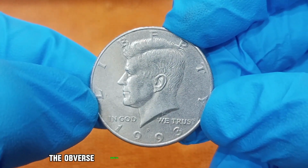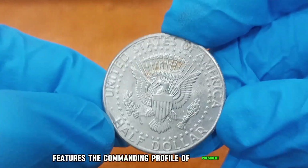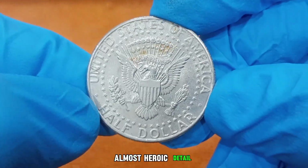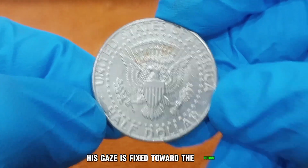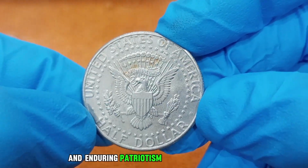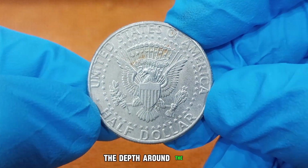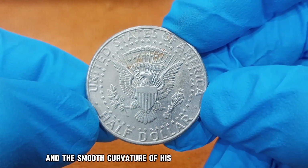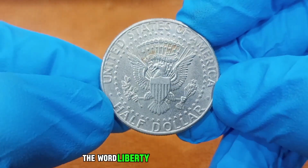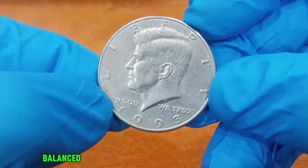The obverse, engraved by the acclaimed Gilroy Roberts, features the commanding profile of President John F. Kennedy, rendered in stoic, almost heroic detail. His gaze is fixed toward the future, reflecting a sense of youthful ambition and enduring patriotism. Even in VF condition, the distinct lines of his hair, the depth around the eyes, and the smooth curvature of his jawline remain crisp. Above his noble brow arches the word Liberty, with "In God We Trust" spread firmly across the midsection, balanced and dignified.